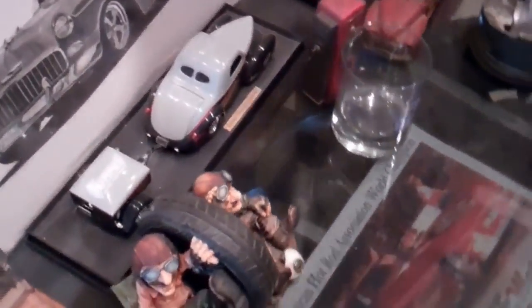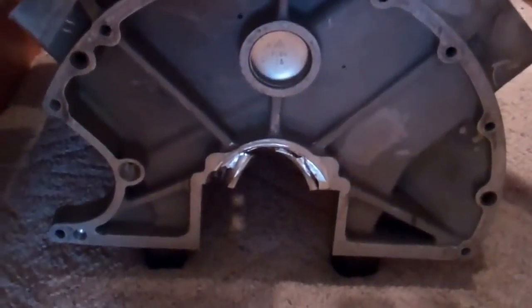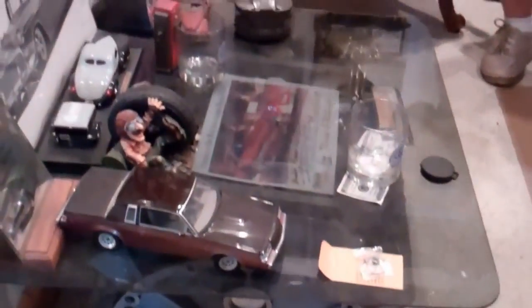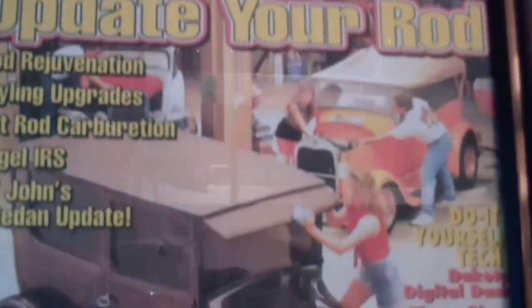Is that right? Oh, yeah. Good one. Holy smokes. And so I made a coffee table out of it because it blew up. And perfect. I wanted a bad piston out of it. And that's a bad one.